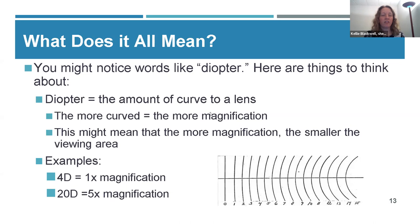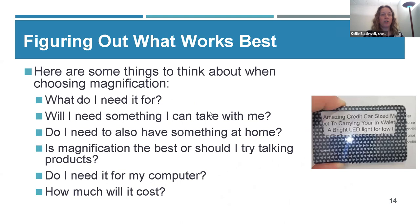And I give examples on this slide. So 4D, 4 diopter, is 1x magnified, and 20D equals 5x magnified. And then the image on this slide is of curved lines, 0 to 15. 0 shows no curve, and 15 shows a high amount of curve. All right, so moving on to the next slide, it's important to figure out what you feel will work best for you. So here are some things to consider when making those decisions. What do you need it for? Is it going to be something that needs to be portable or something that's going to remain at home?